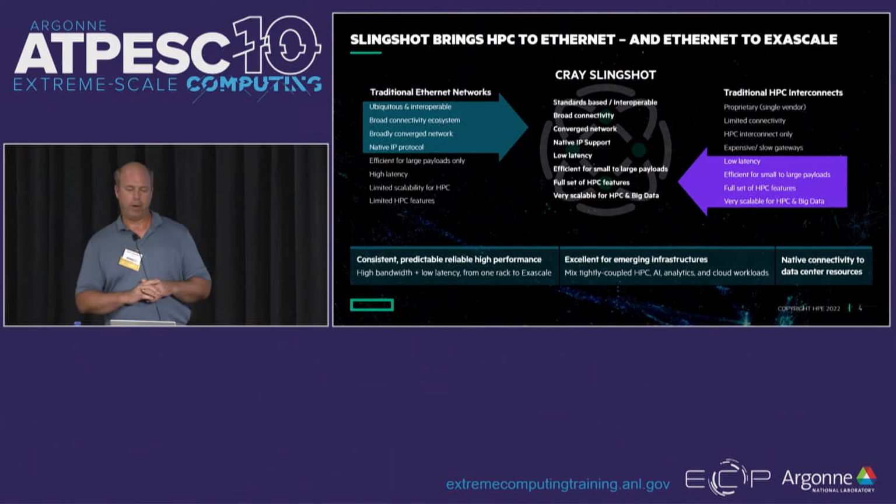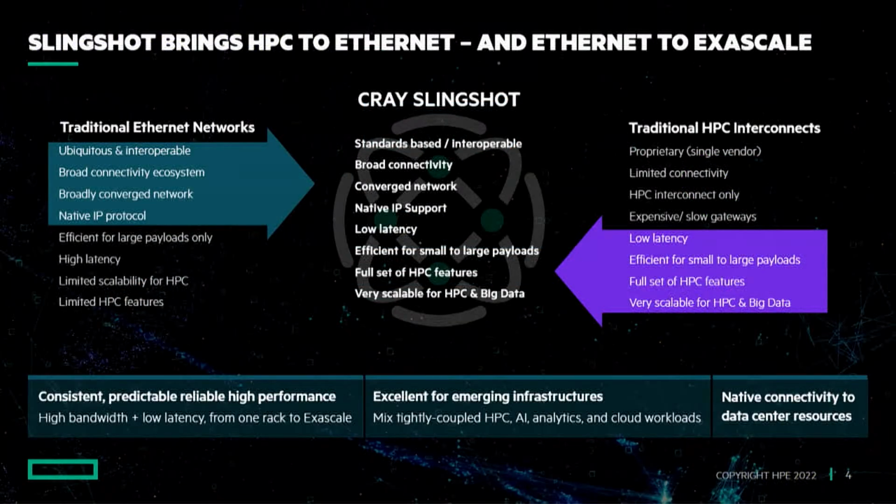But this slide has a point. The point of this slide is that as we're converging the networks, if we look back in the old days, the supercomputer networks were one-offs. They never connected to anything. They were completely proprietary. You re-engineered it every single time. Every chip had a completely different interface, different network topology potentially, different signaling. You never plugged two together.